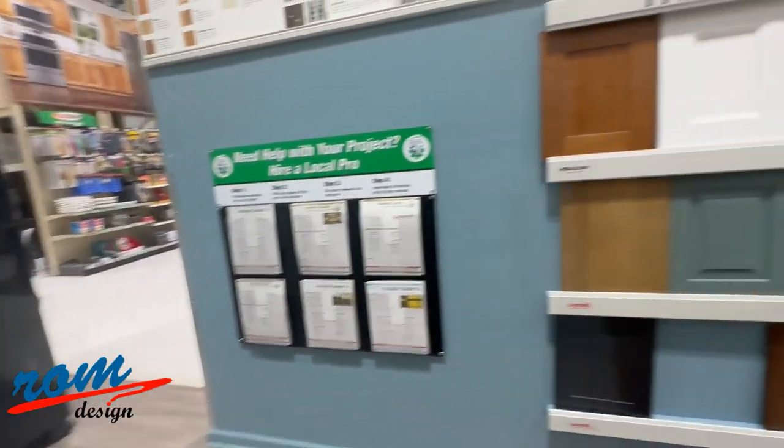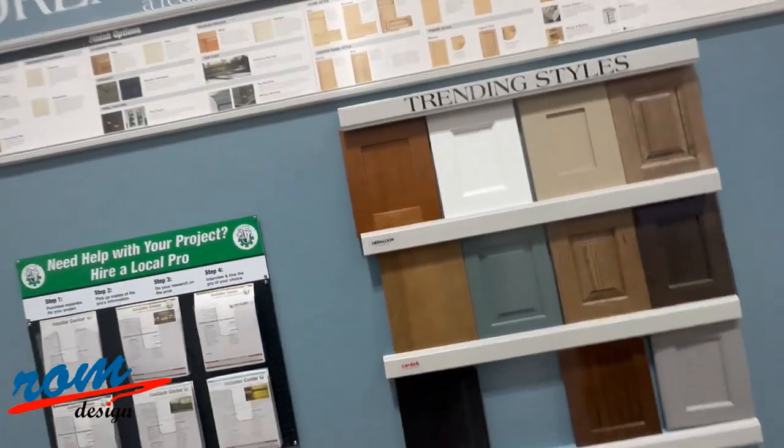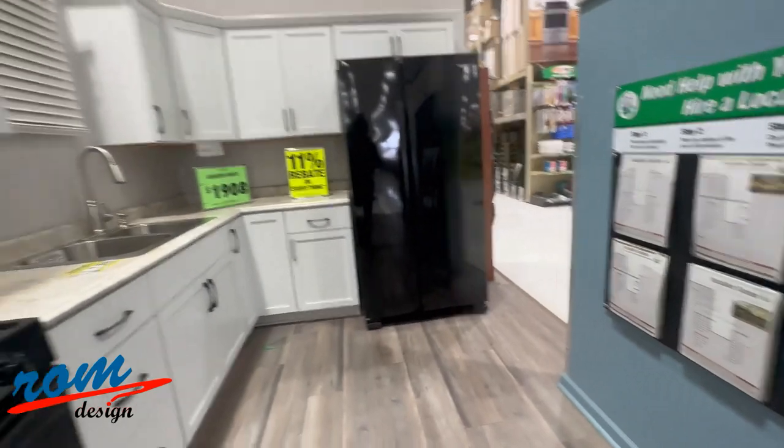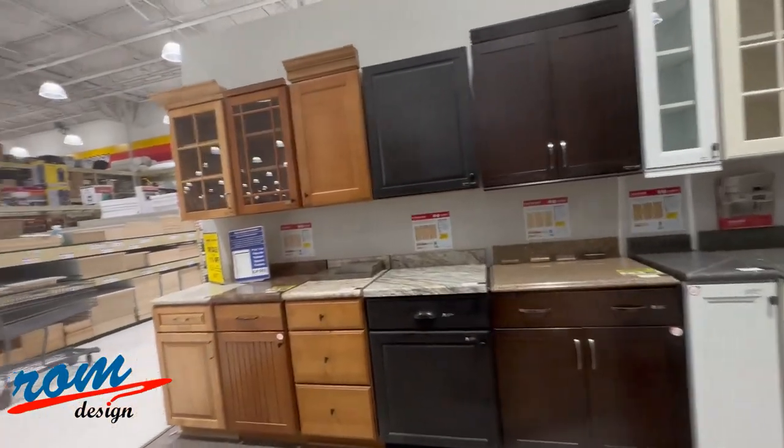So these are all the styles they have for the cabinets, styles that you can get. So it's a good place for us to come look at the display and see if we can get something here. And these are all the kinds of designs they have.